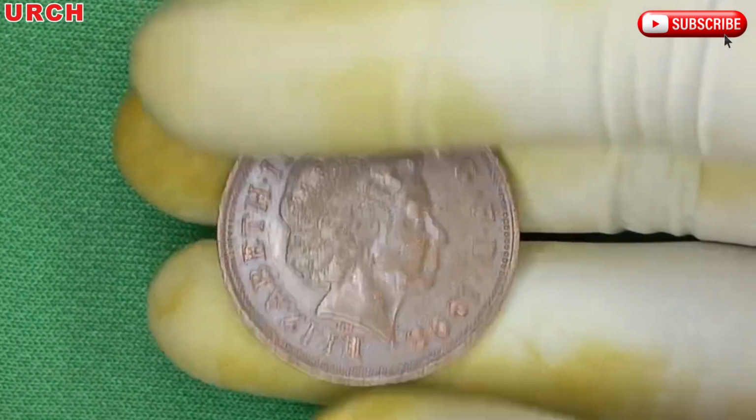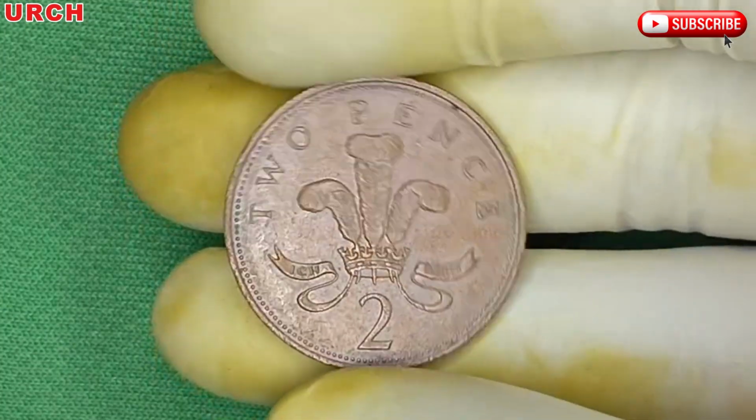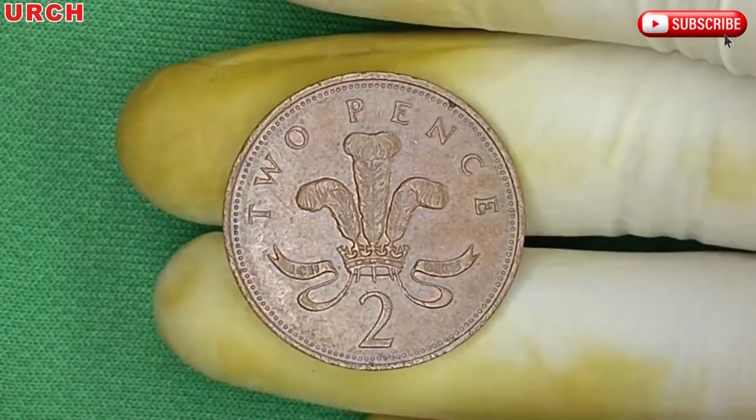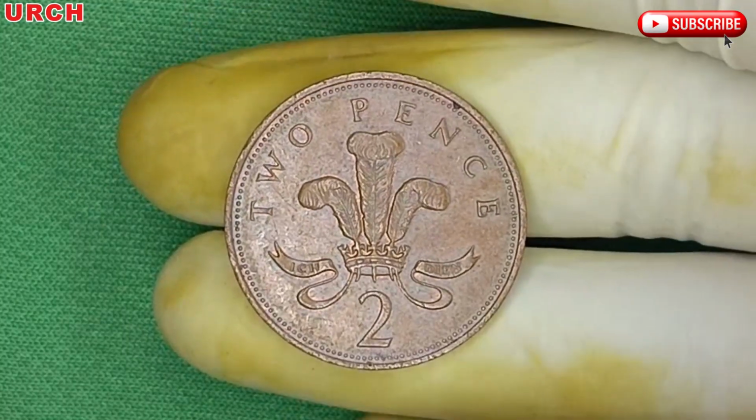On the reverse side, the Prince of Wales' feathers remind us of the unbroken line of succession and the monarchy's future. In this sense, the coin becomes more than just money, it becomes a symbol of history carried in the palm of one's hand.